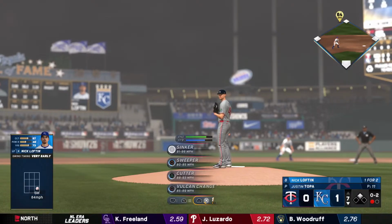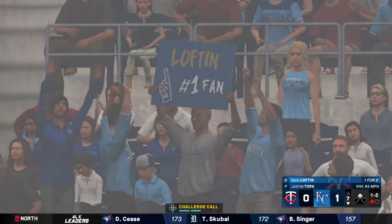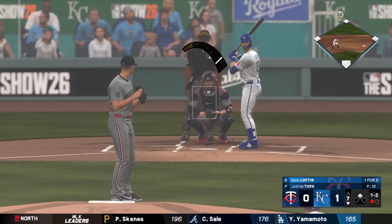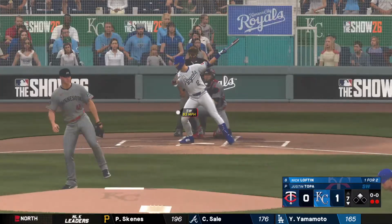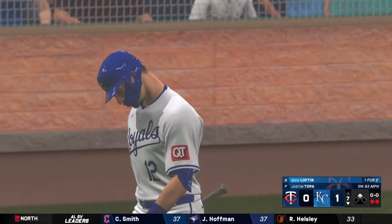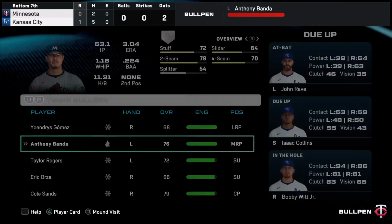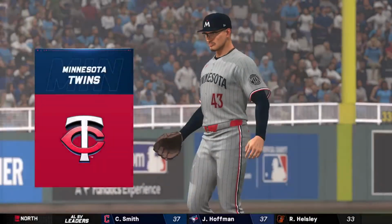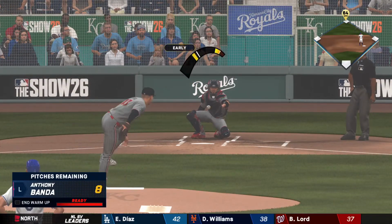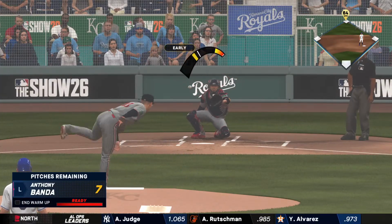One out, the runner at second here, the bottom of the 7th. Just misses with that one. Swings through it, and that's a strikeout. There comes a skipper. A new pitcher in the game, Anthony Banda. Just trying to keep this one close here, and this is where a bullpen can give their players a chance to fight back into the game.